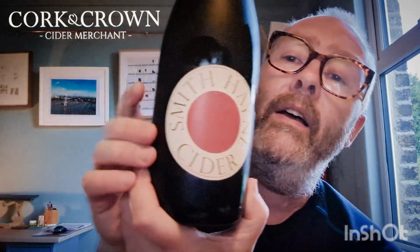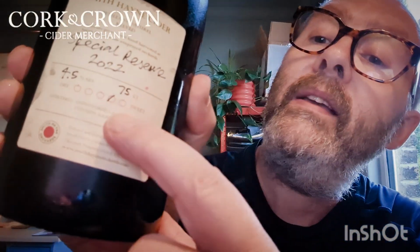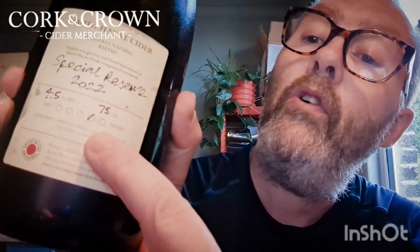And the cold cider I'm looking forward to is the Smith Hayne Red Label Special Reserve, I believe this is, 2022. Not released yet, I think. I love it when they write on the back in Biro. You know it's something special when they've handwritten in Biro on the back. Pétillant naturel, keeved. Love a keeved cider. 4.5%. Not quite sweet. Not fully sweet. This is just one off sweet.